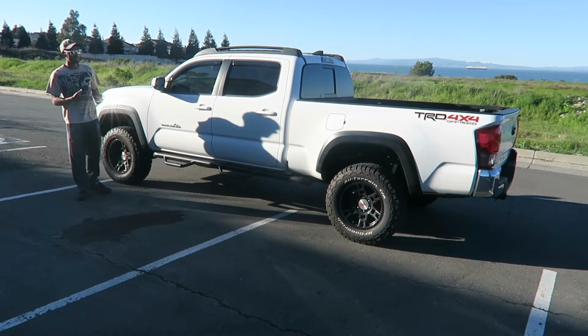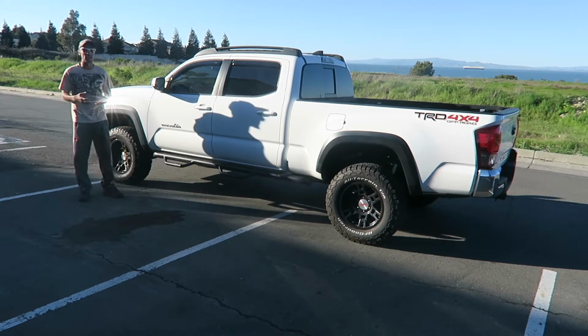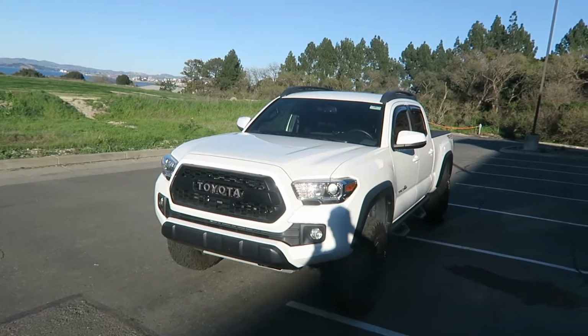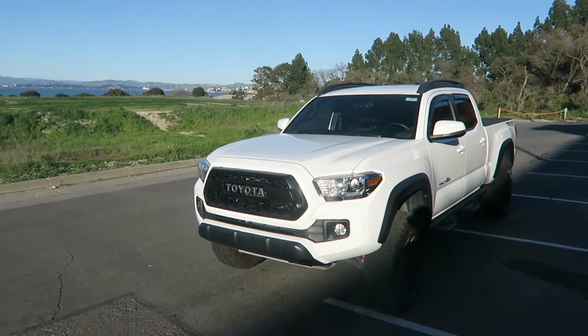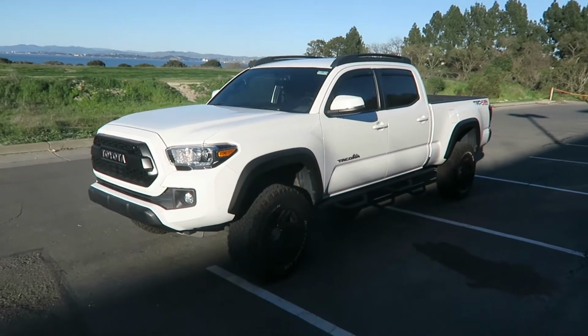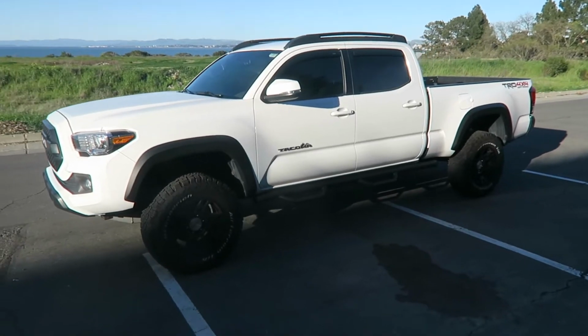Today we'll be checking out this 2017 Toyota Tacoma with the TRD off-road package. And as you can see, this does have the 6-foot bed. Now this one does have some aftermarket work done, including an updated suspension kit, upper control arm, wheels and tires, as you can see, and a Borla exhaust.